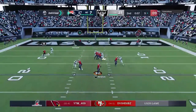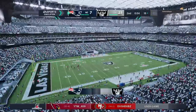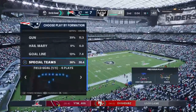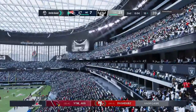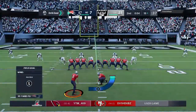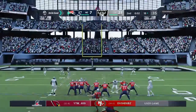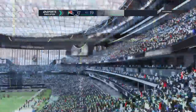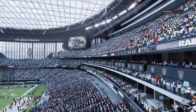From the gun, Newton. And he's going to be taken down, sacked back around the 18-yard line. And with just 4 seconds left in this first half, a timeout call. So with 4 seconds to go in the half, here's the field goal unit onto the field. From the right hash, it's a 35-yard attempt. Sanders' kick is good. So we come upon halftime in the AFC title game.